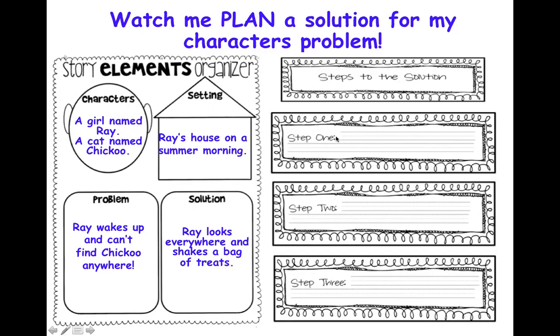But now I'm really gonna stretch out my solution by breaking it down into the 3 steps that Ray is going to take to figure out where Chiku is. So my step 1 is going to be that Ray looks in the closet. Now, that's not a lot of details. That doesn't really tell me or stretch out bit by bit exactly what Ray does as she looks in the closet or what she says or how she's feeling.